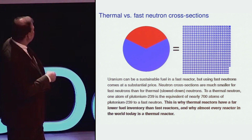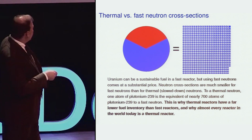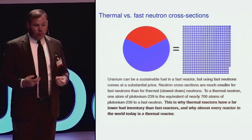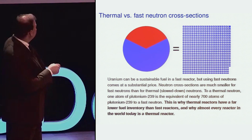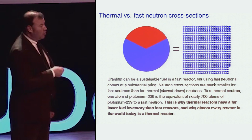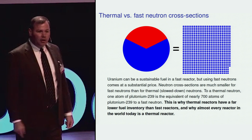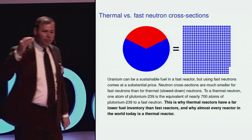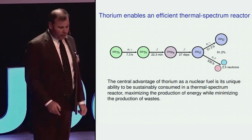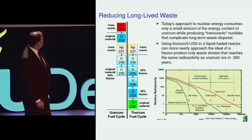This is what plutonium looks like to a thermal, slowed down neutron. And this is how many atoms of plutonium it would take to equal that same probability of absorption in the fast spectrum. Every single plutonium atom looks tiny to a fast neutron, but they look very big to a thermal neutron. So there's a big advantage to saying, let's look at using a thermal reactor, and thorium being the only fuel that can be sustainably consumed in a thermal spectrum reactor. And this was covered earlier by some of the wonderful speakers this morning.